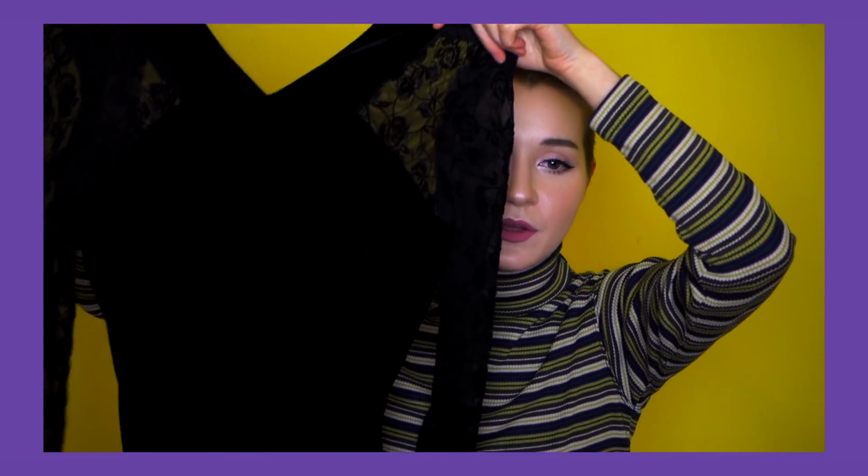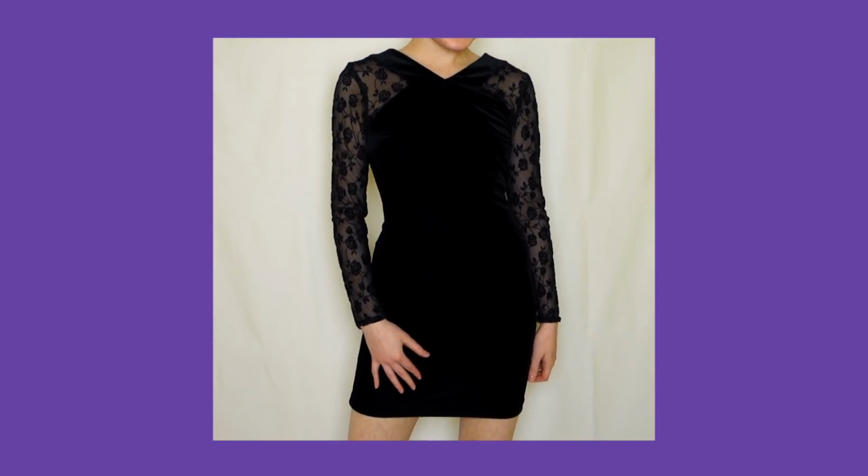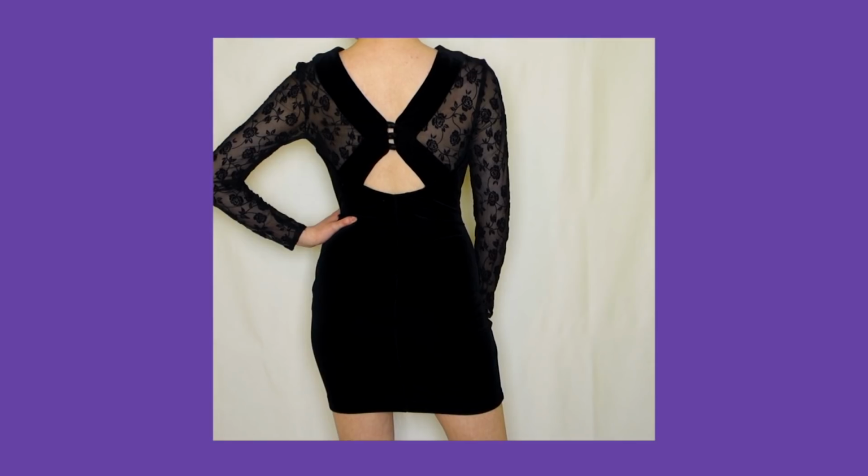So we went thrifting, and I found this, and it is so good. It is a black velvet bodycon dress. It has these mesh sleeves. It's so gorgeous. So cute, I love it.